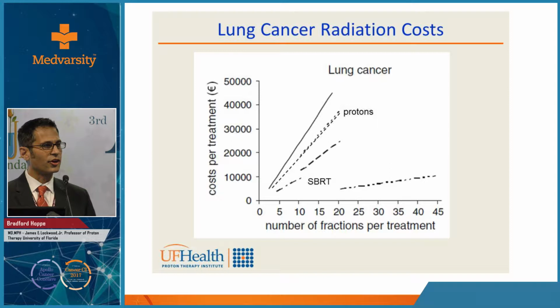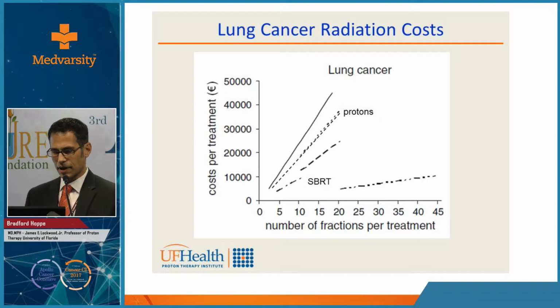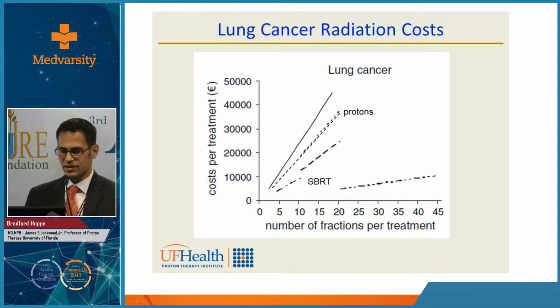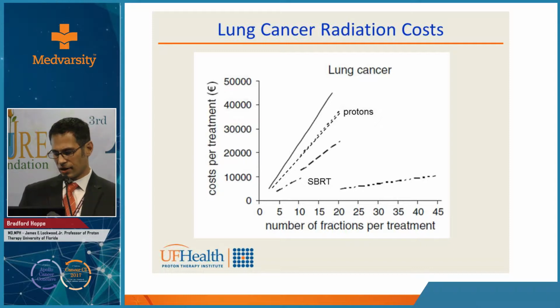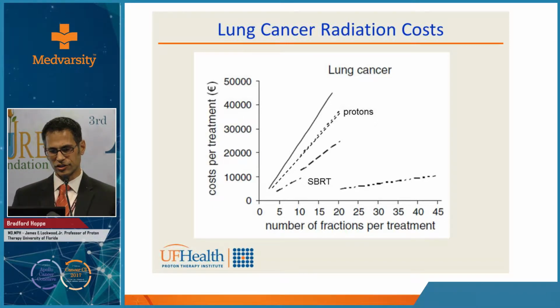Now the big concern with proton therapy is the cost. This is a graph from a publication in the Green Journal by Gruters et al., in which they demonstrate cost versus the number of fractions per treatment. What you can see here is that if you're treating with 15 or 30 fractions, the cost of proton therapy is much more than a similar number of IMRT fractions. But when we're looking at fewer fractions of protons, the cost is very comparable to that of SBRT. So cost is not going to be an issue with respect to protons when we're talking about stereotactic body proton fractionation.